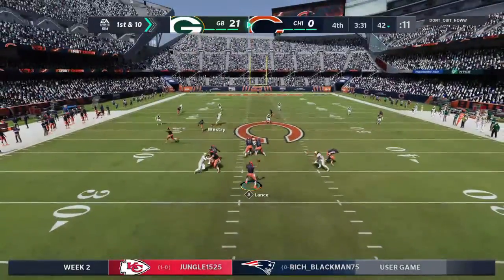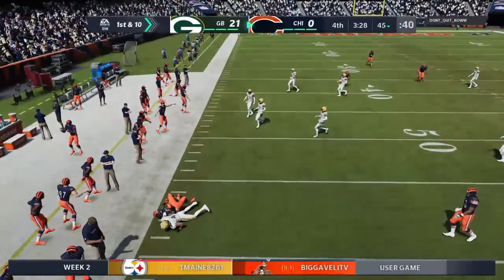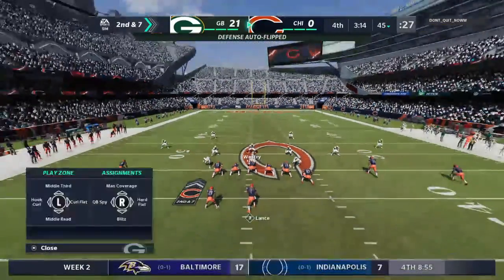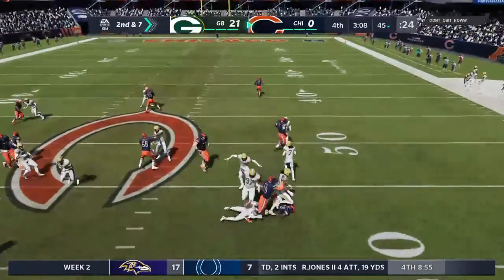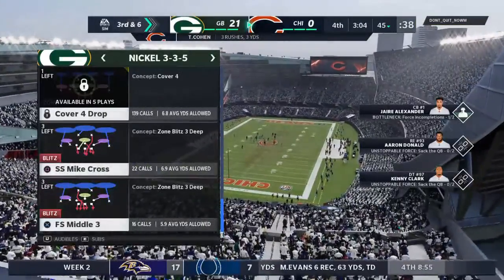Back to throw now on first down. It's a short one here, complete to his tight end. And he'll be brought down right at the 45-yard line. 3 yards the gain there, second down. Out of the gun, running with Cohen. At the 45-yard line. They had 3 yards on first down, just 1 yard there.